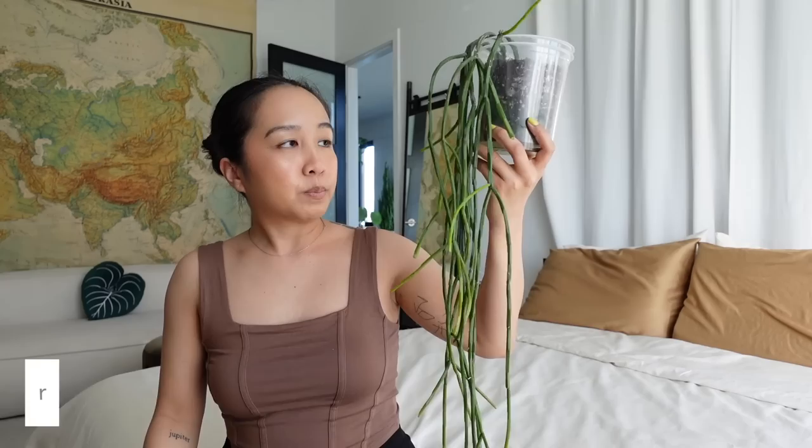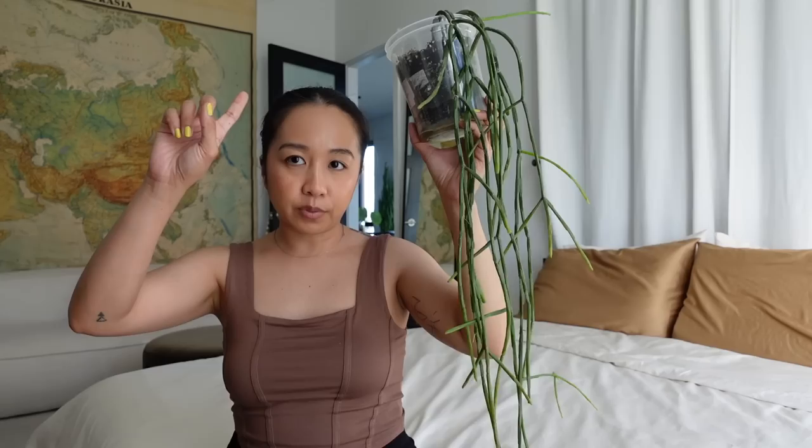I'm not gonna go too in depth about this one because this is just another Rhipsalis Paradoxa minor. This one actually came from that other plant. I just separated them.